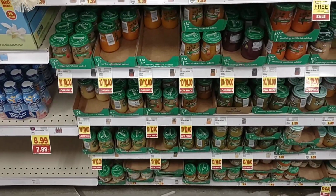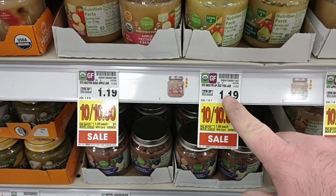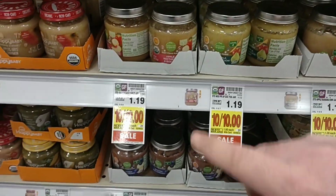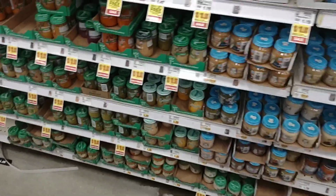Now, as far as actual baby food goes, it does seem like they have a pretty good amount. I mean, they seem pretty loaded down. I believe these prices went up, because I remember seeing these for $1 before, the Simply Truth Organic. Some of you guys had commented on those. These were $1, so they've gone up 19 cents. But they do have some sales on them this week.